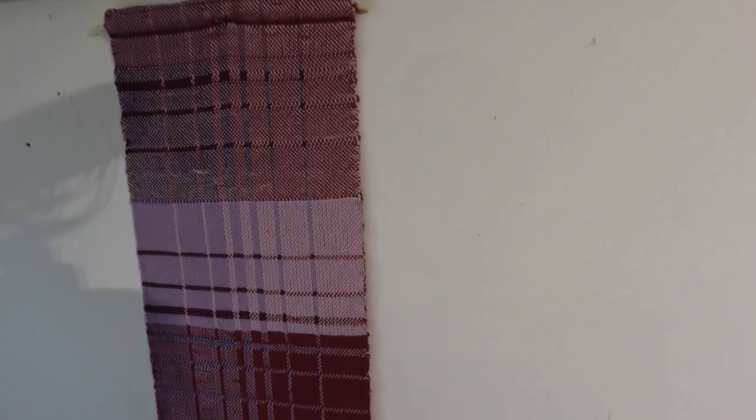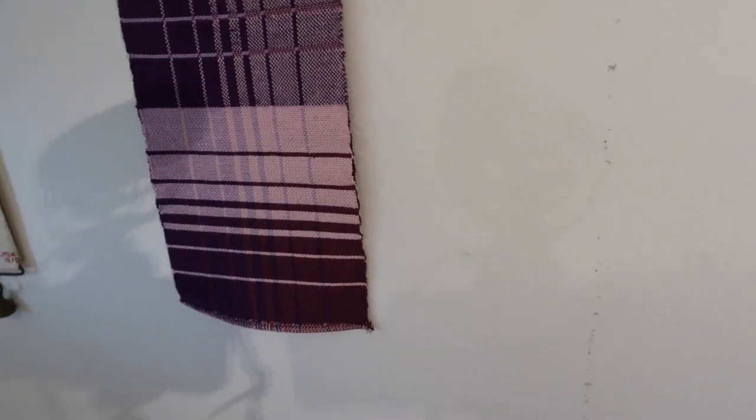For those of you who think that I'm the only one in the house who weaves, this is a sample piece of weaving that she did about 10 years ago. So, I know she knows how to weave, but I'm the one who prefers to weave.